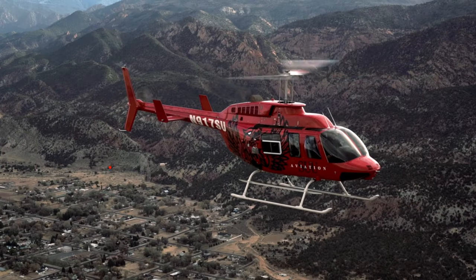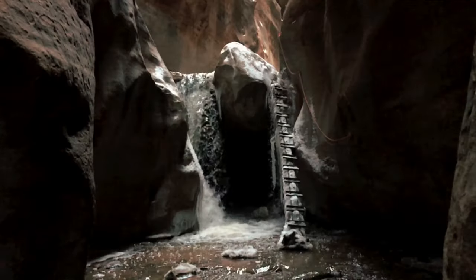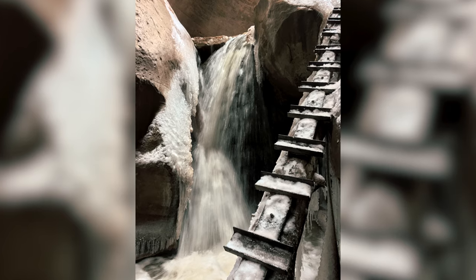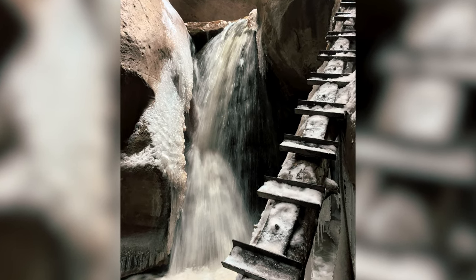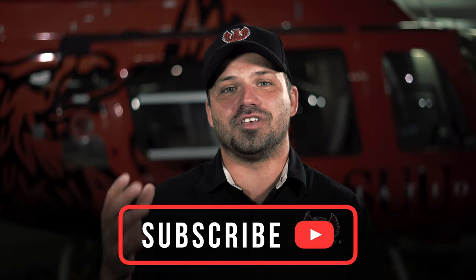We recently got a phone call from the town of Kanarraville. Now, Kanarraville is right on the edge of Zion National Park, just south of us here in Cedar City. And they told us that recently the famous ladder inside of the Kanarraville Falls hike, which goes through a bunch of really cool slot canyons, had been washed away by recent flash flooding. And they asked if we could help use the helicopter to haul in a new ladder for that hike to give better access to the upper falls.